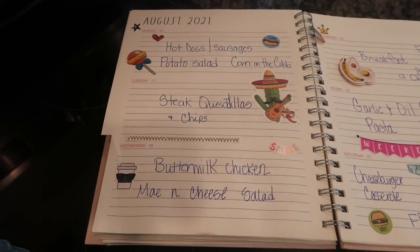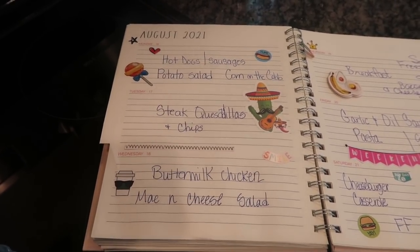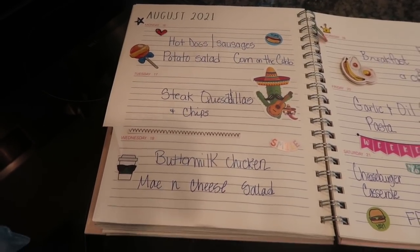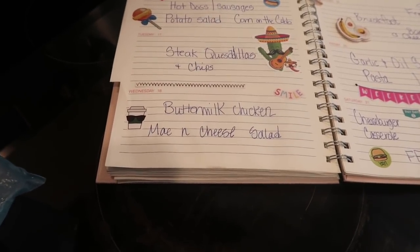So I put some steak quesadillas on the menu. It is a Taco Tuesday, of course, so we do something Tex-Mex, so we're gonna do steak quesadillas, and then I have like nacho chips and stuff on the side. On a Wednesday, we're gonna do buttermilk fried chicken.